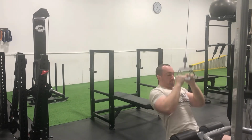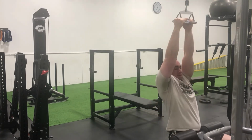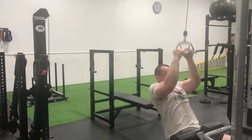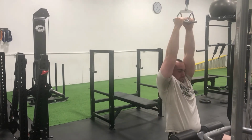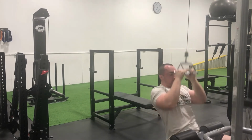Some close grip pull downs here. A little bit too much body English for my liking, but generally strict. Stacking up the weight here, climbing my way down the stack. Encouraging to finally be getting strong again on these pull downs.